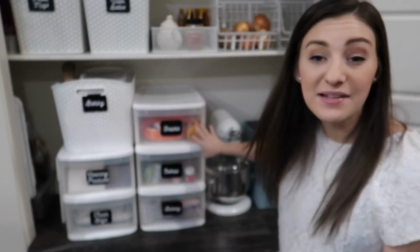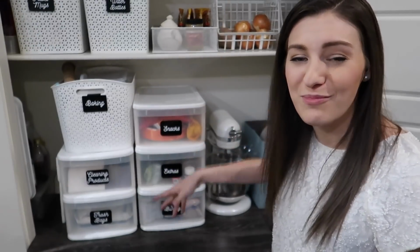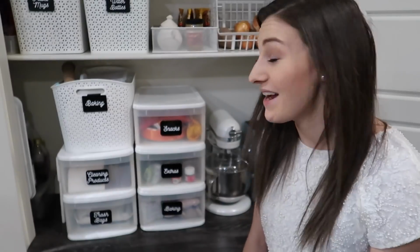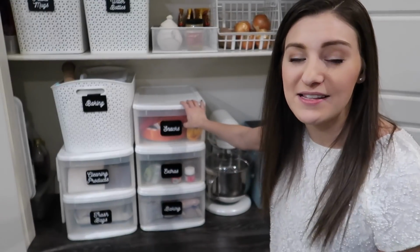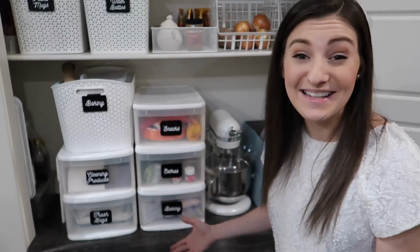We have snacks. I don't have a ton of snacks usually in our pantry. I'm sure you saw above. I've had that question before. Where do you keep your snacks? We don't really buy snacks. So I have this labeled as snacks. Sometimes it turns into extra backstock. I have extras, that is extra backstock.